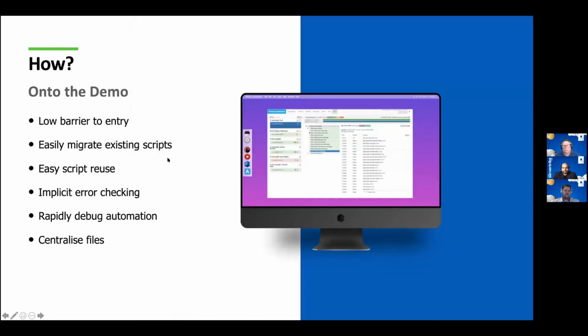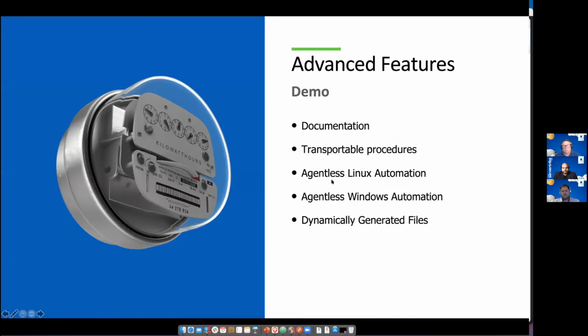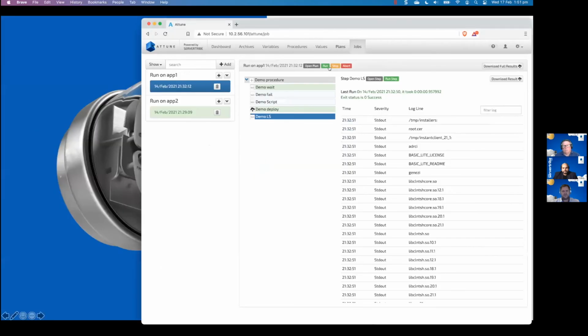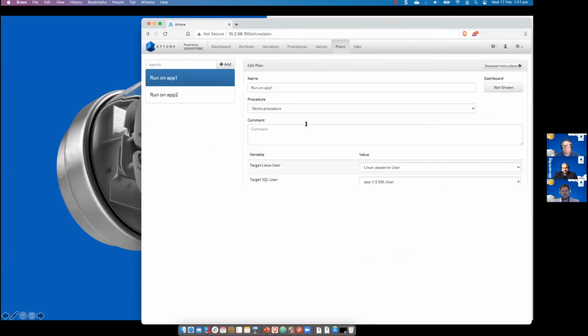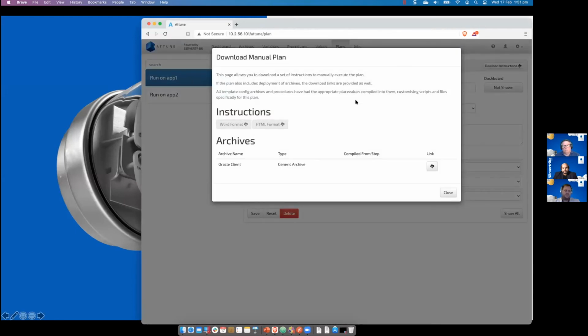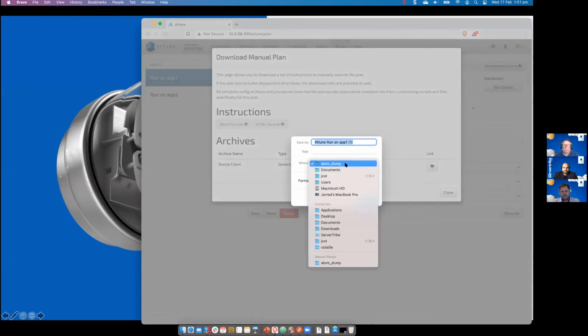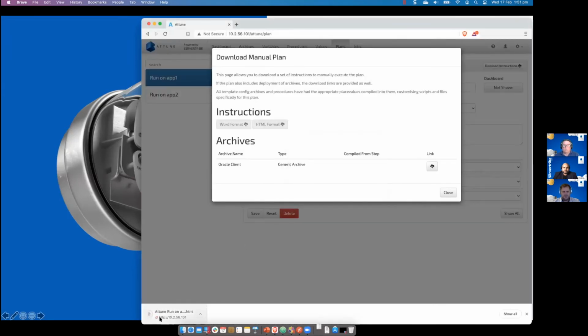Now I have a second stage of this demo. Documentation, transportable procedures. Like I said at the beginning, Attune was designed to be able to generate documentation for these utilities, for customers that didn't want a black box procedure that locked away knowledge. So what we can do is save the documentation, and Attune will generate it. Then we can look at the documentation.